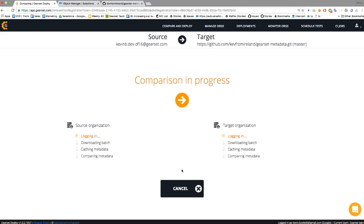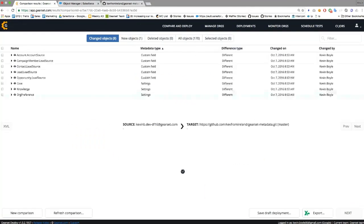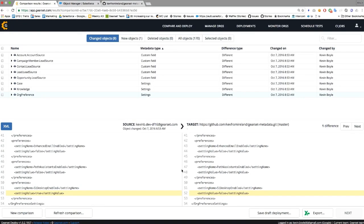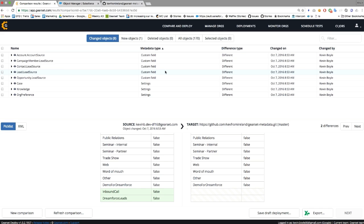We'll kick off that comparison. So this time, we're going to grab all of the metadata using the metadata API from the source org, and then from the target org, we're just going to grab the GitHub repo. But we'll compare it the exact same way, so you can see you still get that nice line-by-line diff. So the complexities of Git are hidden from you. You don't need to think about all the Git command line tools and all that sort of stuff.